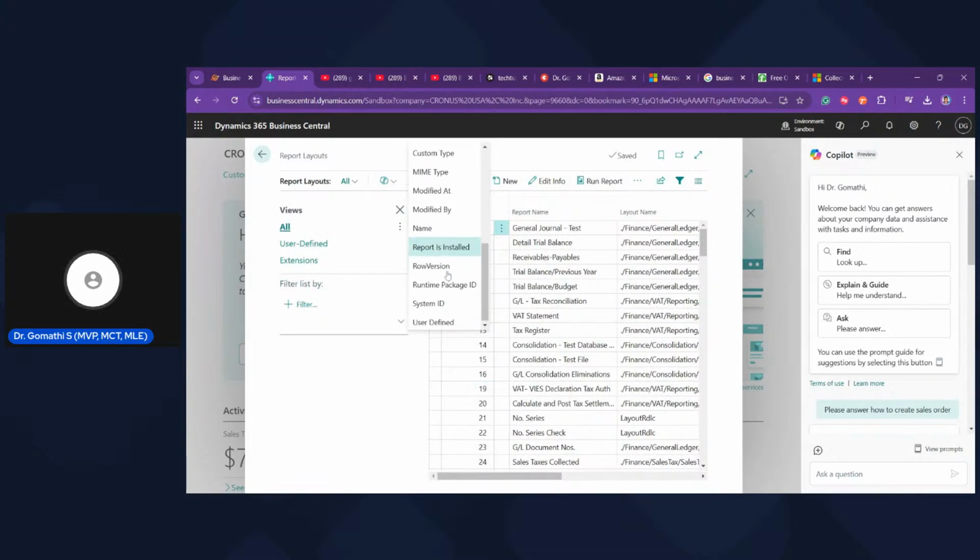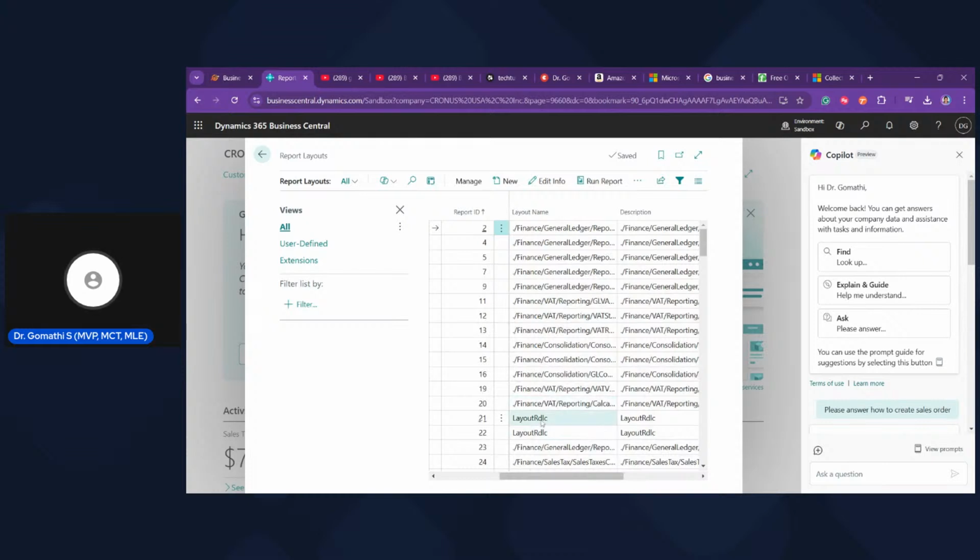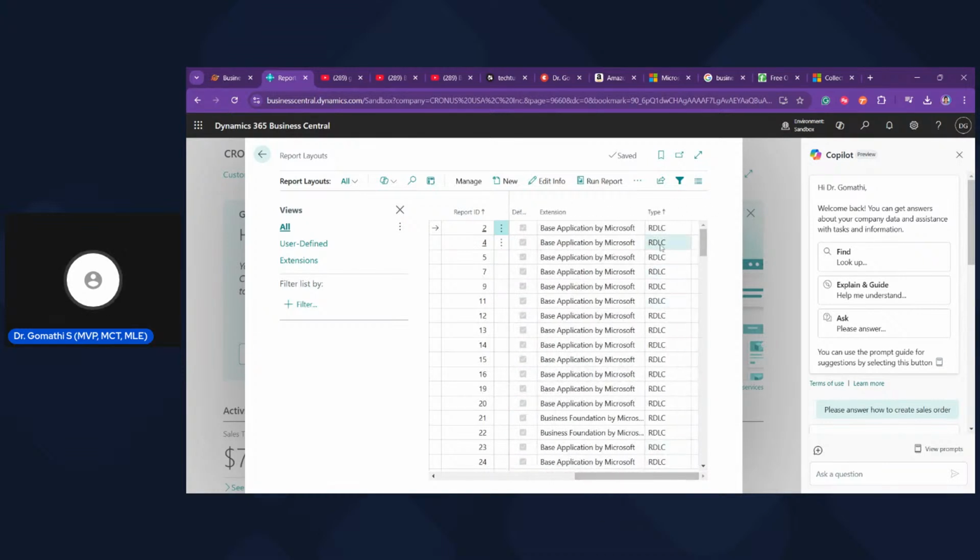Okay, what types of reports do you have? Here you can see it's an RDLC report. So you can see this is the type. If you want to filter, you can just filter the types as RDLC, Word, Excel, and external. So you have all these types of reports. Even if you're creating it, you can customize these reports, like how you want to print them, or how you want to get the reports. You can customize it. This is how the first level of integration looks.